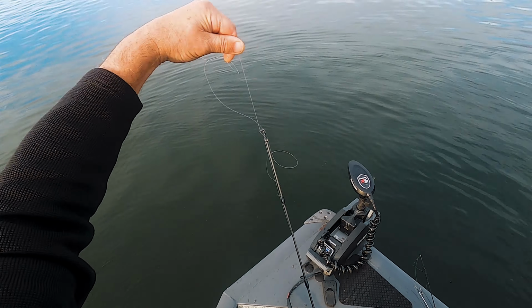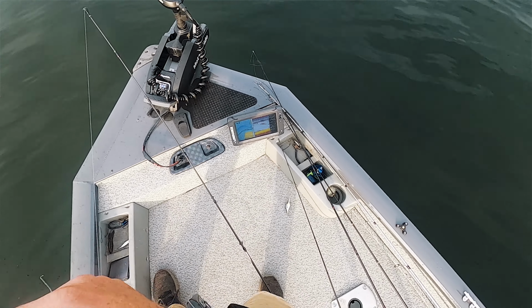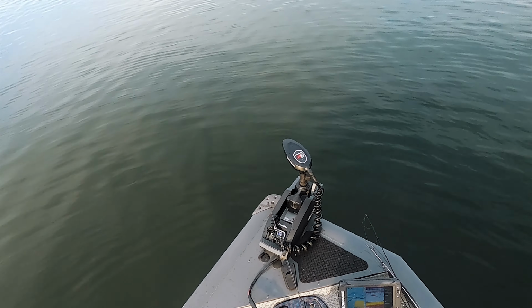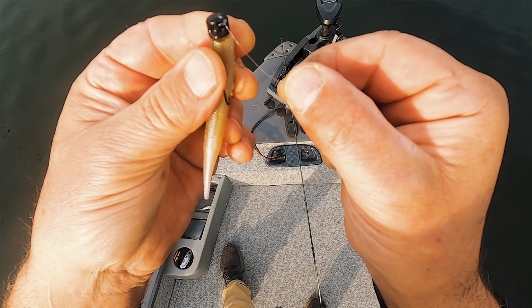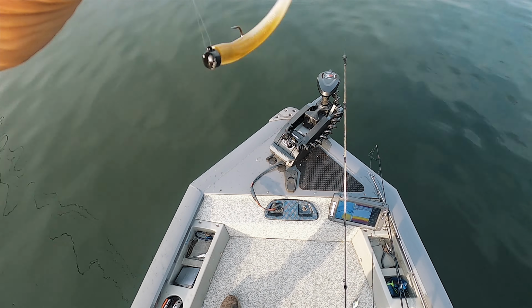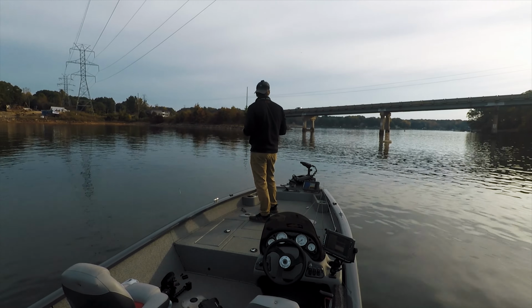These fish are so aggressive. I'm in 20 feet of water, so I'm probably catching these in 35 feet of water. Been that way all day, 25 to 40 feet of water, something like that. Particularly here in the south, a lot of people don't fish deep.